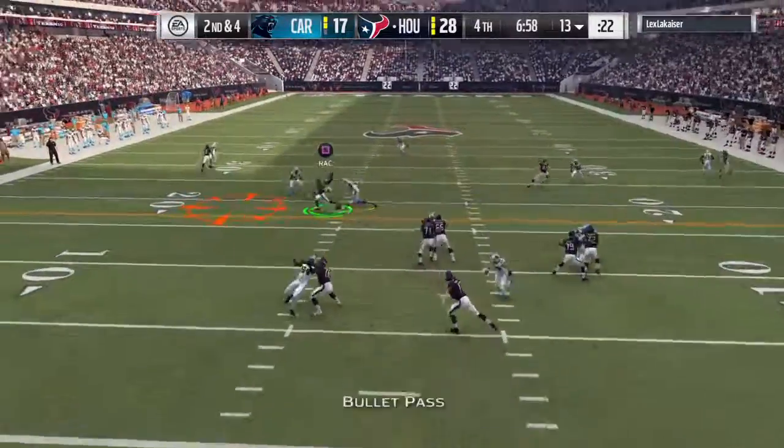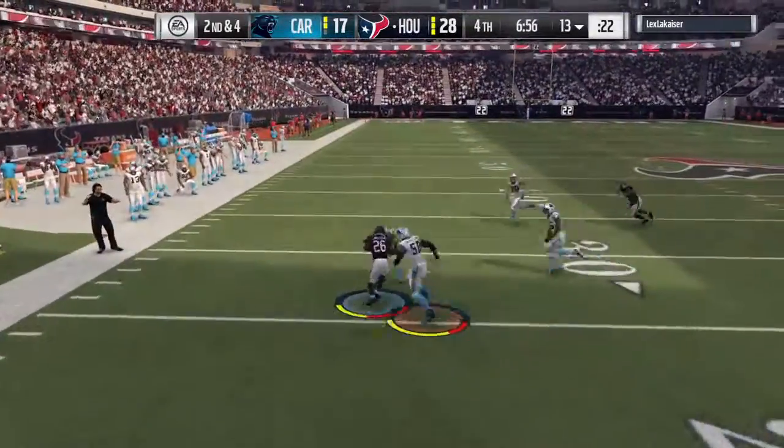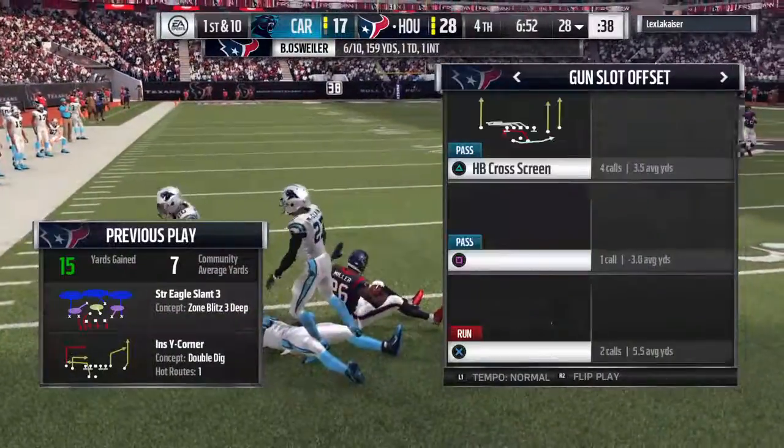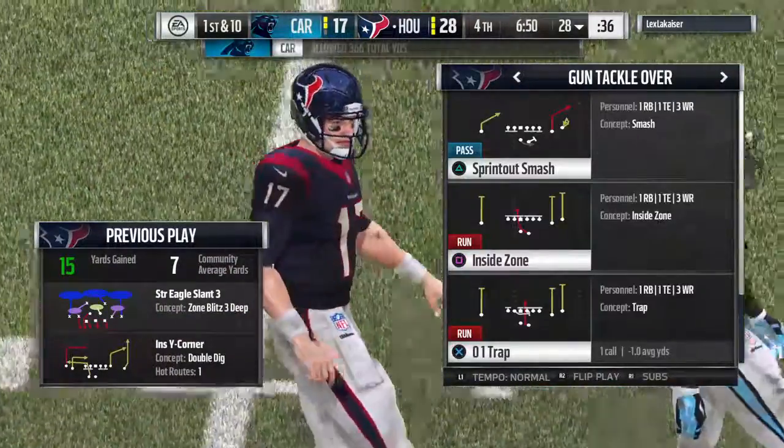On 2nd down, here's Osweiler underneath for Miller. And he's brought down. A solid gain of 15 yards, and the sticks move.